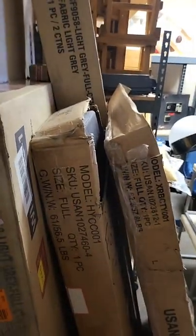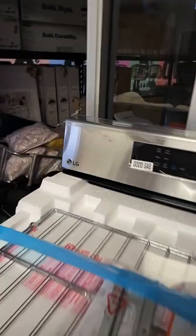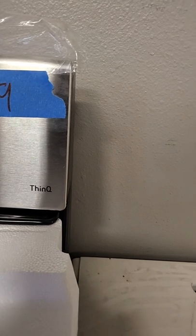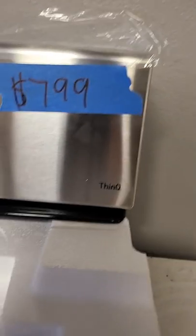How much is the range? I'll find out for you. Hold on. Let's see. The range is $799. So $800, so at Home Depot it must have been $1,600. Hold on just a second, I'll get you. It's an LG. Here's the thing to scan it. And there's the model number. There's the model number, if that helps out in your ThinQ.